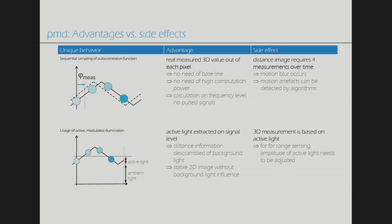Another piece of information is the grayscale. The infrared grayscale image is very stable. It's also not dependent on other light sources like the sun. So you always have the same grayscale image, independent of the other light conditions, which can also be used for many applications. And that makes it very interesting.